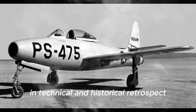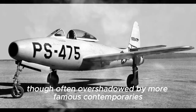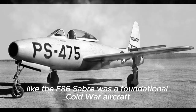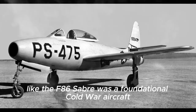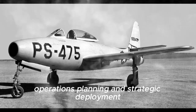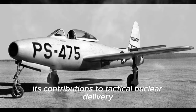In technical and historical retrospect, the F-84 series, though often overshadowed by more famous contemporaries like the F-86 Sabre, was a foundational Cold War aircraft. It marked a shift in design thinking, operations planning, and strategic deployment of jet-powered strike and support platforms. Its contributions to tactical nuclear delivery, aerial reconnaissance, and NATO defense integration were significant and enduring.